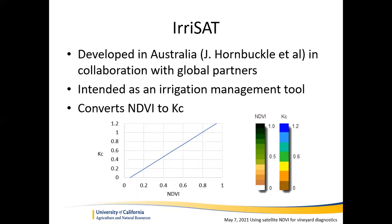So the IRISAT website was developed in Australia by John Hornbuckle and others in collaboration with groups like Google and NASA and the USGS and others. So it's a big effort from a lot of people to make this happen. As the name suggests, I think, it was intended as an irrigation management tool, but that does not stop it from being a great NDVI tool for us to use for a variety of things other than irrigation.